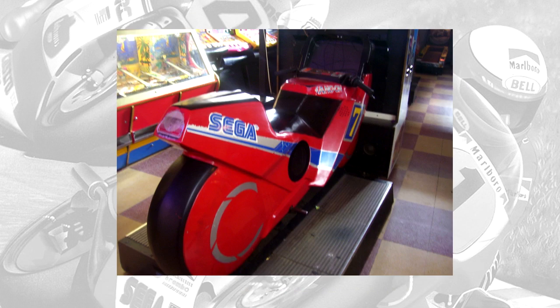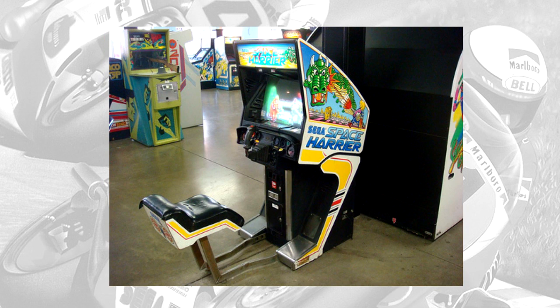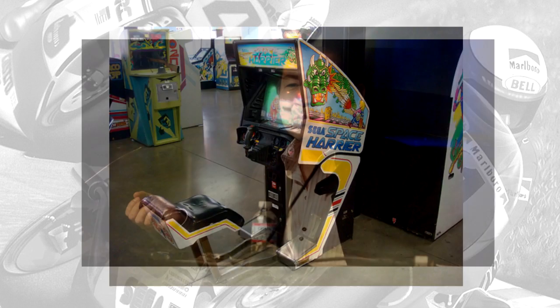The popularity of the arcade cabinet led AM2 to release other motion-controlled hydraulic arcade cabinets such as Outrun, Afterburner, Space Harrier. Not only that, this is actually the first game created by Yu Suzuki and went on to be a smash success.